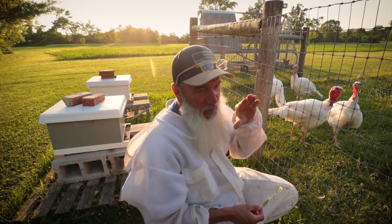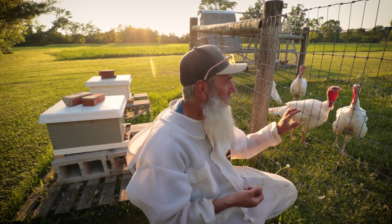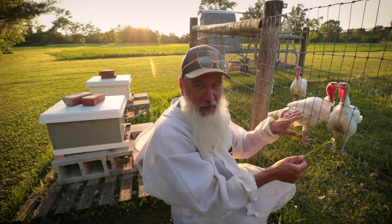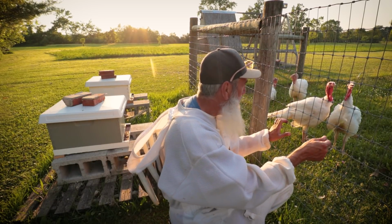Turkeys are so funny when they walk around with their mouth open like that. They really only do it when it's hot and they have plenty of water. I know they're not thirsty, but I think it's just part of their whole cooling mechanism. They just walk around with their mouth open like this.